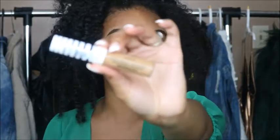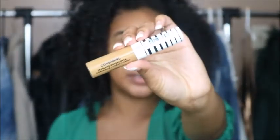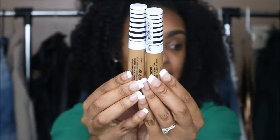They sent me T700 Caramel and also D100 Golden Caramel. So this one, T700, which I'm guessing means tan, is the lighter shade. And they also sent me this one right here, which is D100, and this is Golden Caramel. These are the two shades side by side.